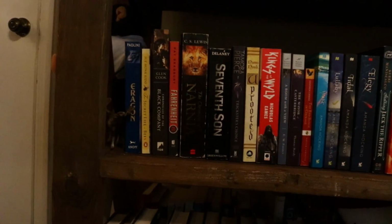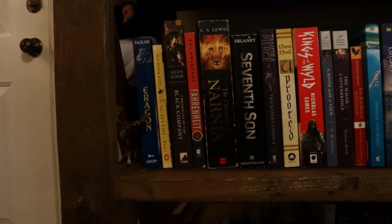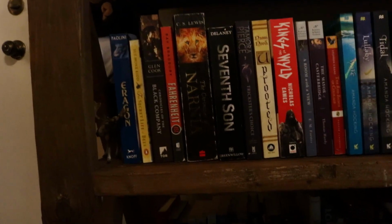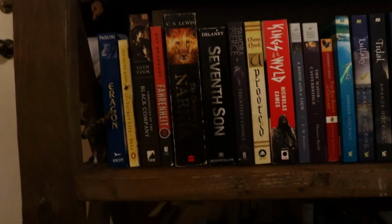Secret Life of Bees, The Black Company, Fahrenheit 451. I have tried starting Fahrenheit 451 multiple times and just cannot get through it. It's not even a long read at all. It's just anytime I start it, life gets busy and I don't have time to finish it.